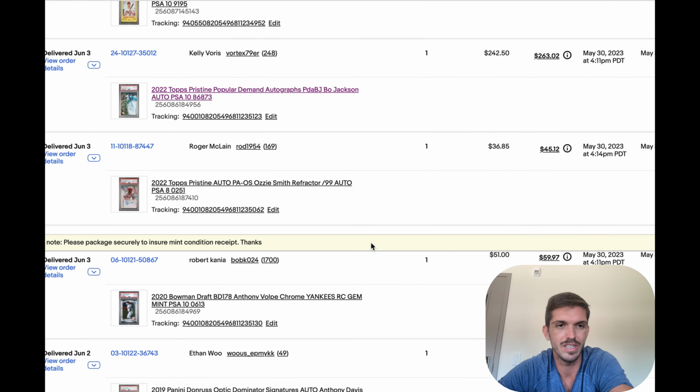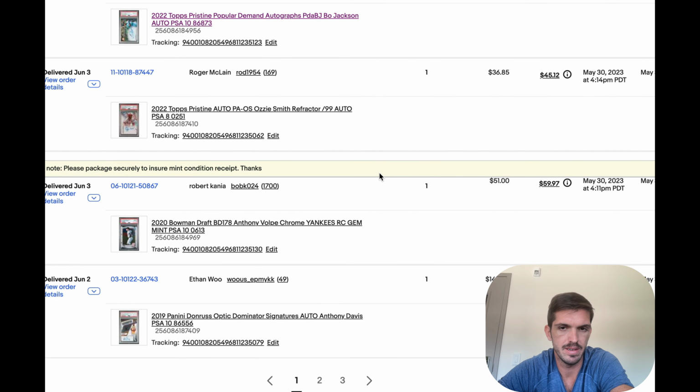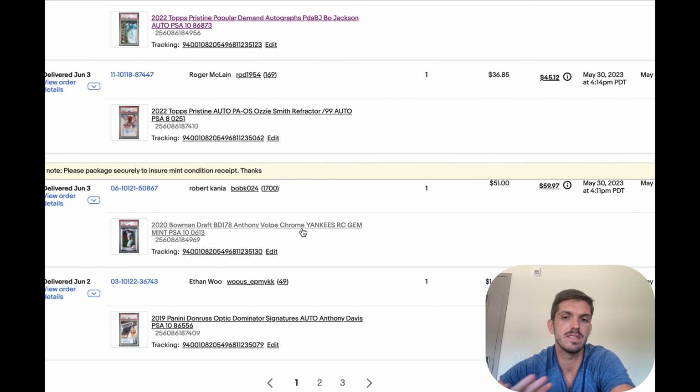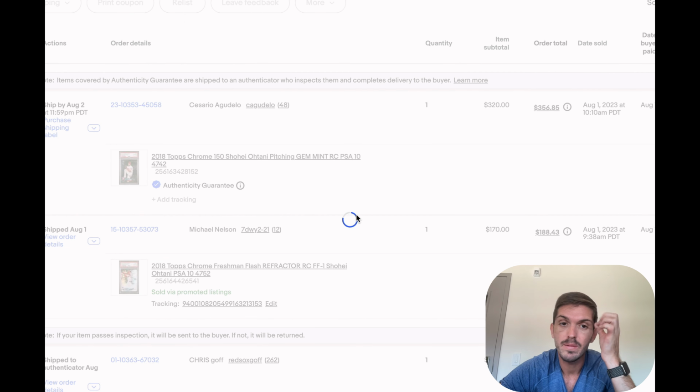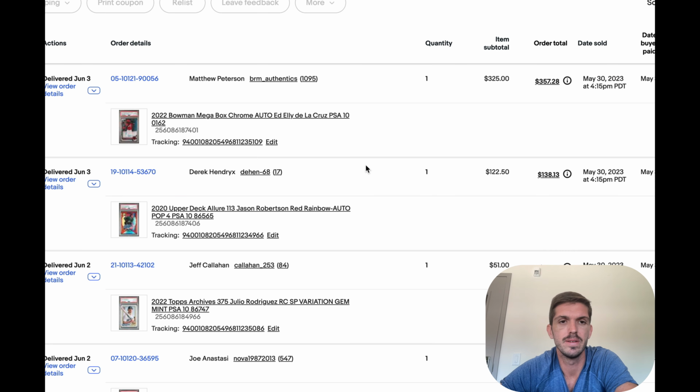So, great job. Bo Jackson, autographed PSA 10, $242. Again, pay $121.30. Boom, done. 51, so you can see as the time is going on, these have done worse. Anthony Davis, PSA 10, $146. Who knows what I paid for it. I mean, I probably didn't make any money. Nobody cares about basketball anymore, it seems like. I don't. I definitely don't.